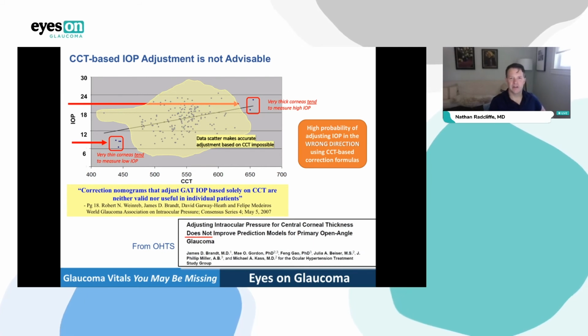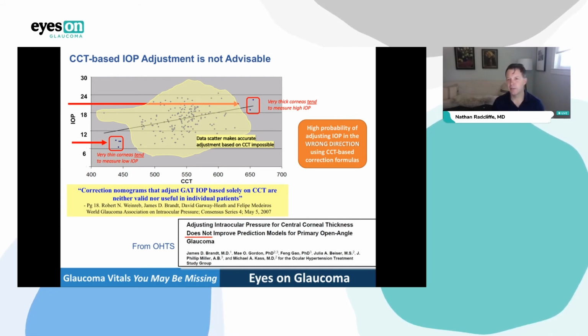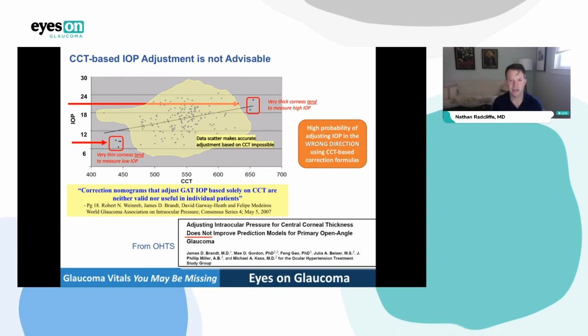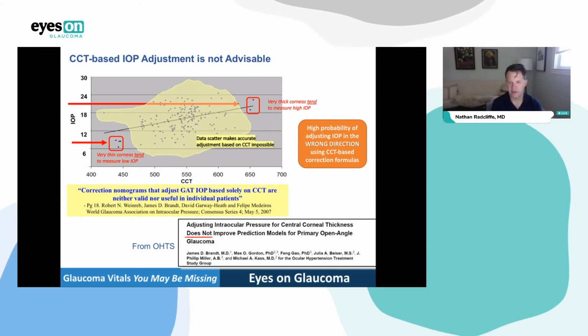Don't adjust Goldmann applanation tonometry values for corneal thickness. I know that's surprising to some of you, but the reason is because there's so much scatter. There are some people who have a real pressure that is high and have a thick cornea. There are some people who have a real pressure that is low and have a thick cornea, and particularly around the corneal thickness of 550, there's all sorts of pressures you're going to see in that group. And when you use a correction nomogram for corneal thickness, you don't improve outcomes. So it's sort of a don't do it.